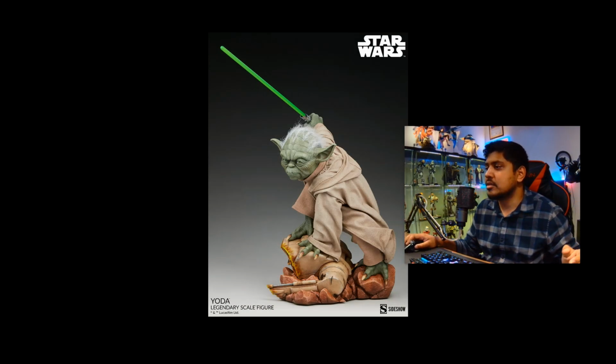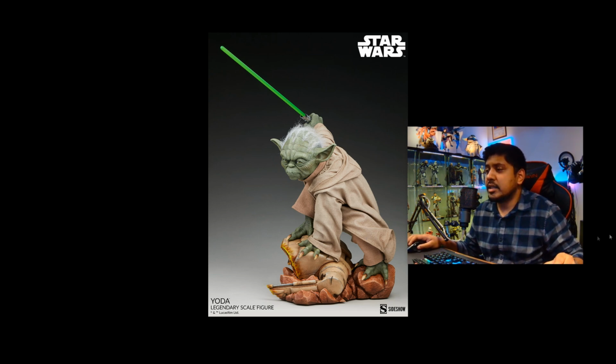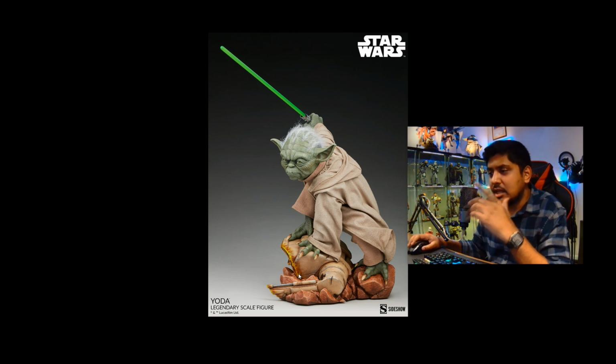Sideshow, Hot Toys. Maybe Hot Toys should do a half-scale Yoda and compete with this, because this is ridiculous. As you can see, he's standing on a B1 battle droid. I don't know where his head went, but this right here is another kind of cheesy and cringy paint app they did. I think that's a little bit cringy. They could have done better there.